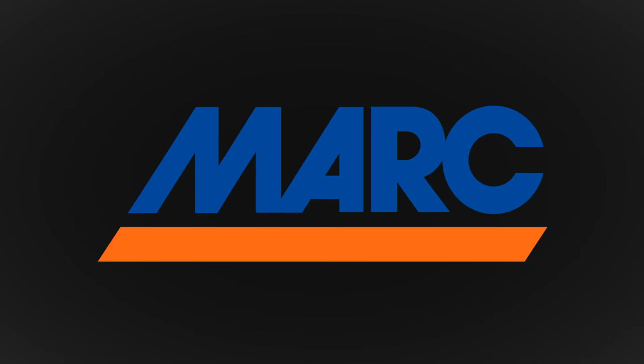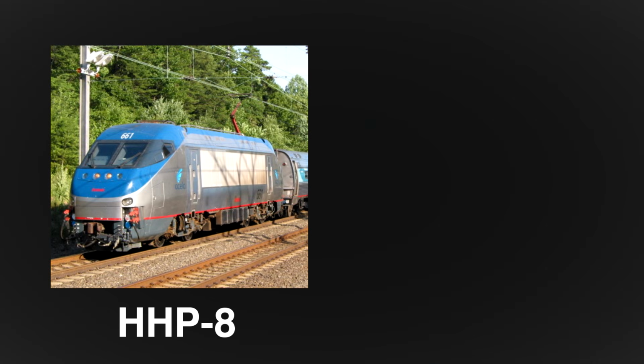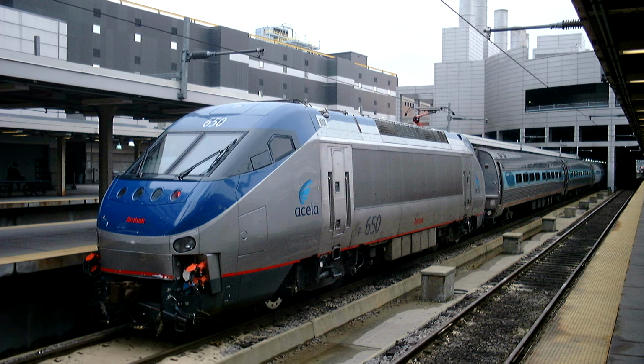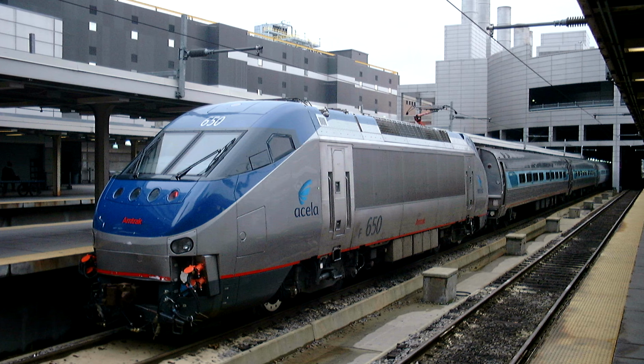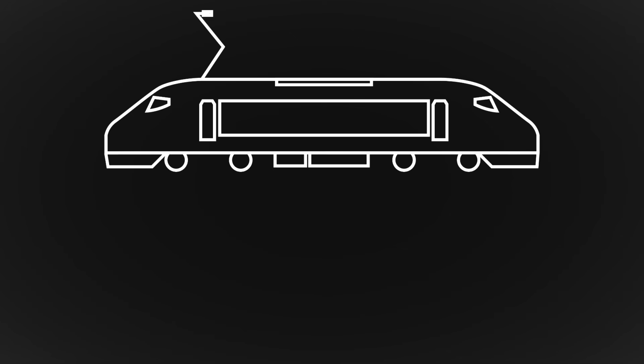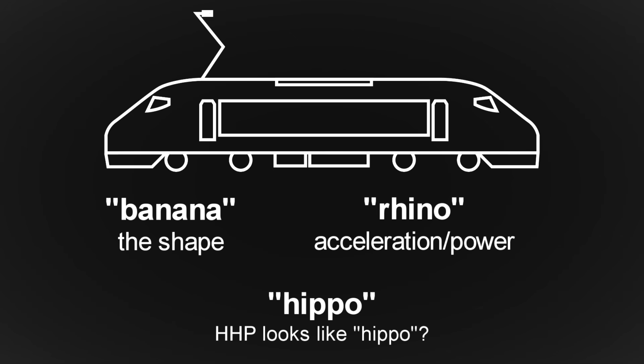Maryland Area Regional Commuter Rail, or MARC, received 6 units of their own, entering service from 2001 into 2002. Visually, Amtrak's units look similar to the Acela Express. This was an intentional choice, as the Acela regional brand of trains would be a common job for the HHP-8s. Because of their shape and power, they earned nicknames like Banana, Rhino, and Hippo by crews.